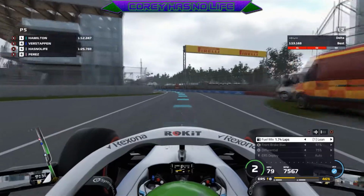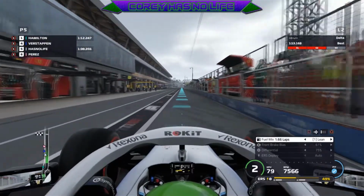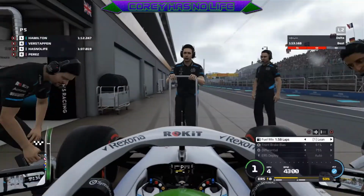We skip forward to the end of the lap here as we're coming into the pits, and the rain is indeed starting to come down. We've dropped down to 5th position, and there is no way that we can do another run to try and improve our time. So it looks like we're going to be stuck with the 5th position as I said.